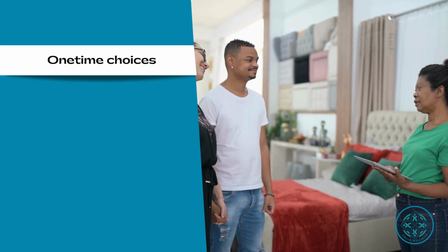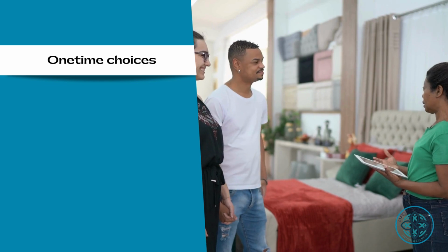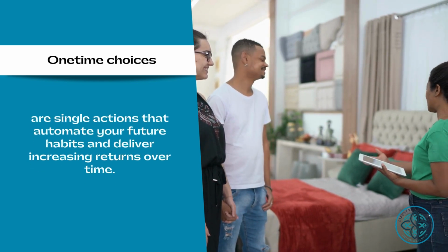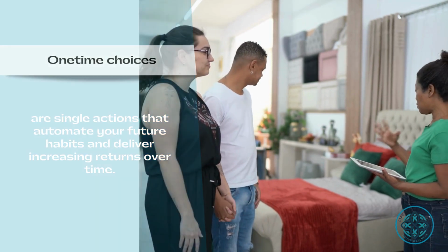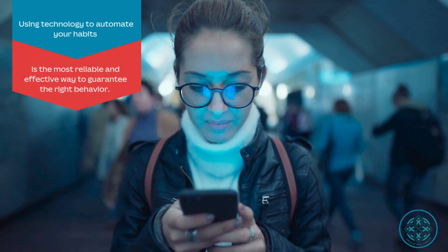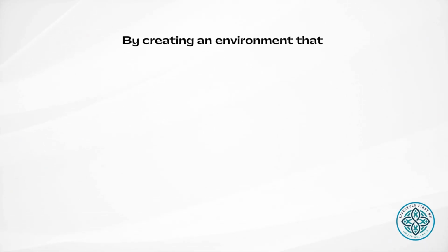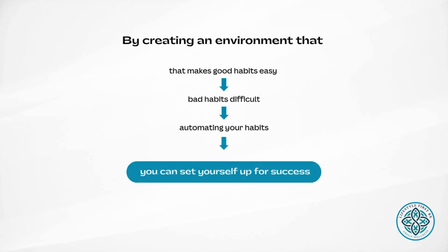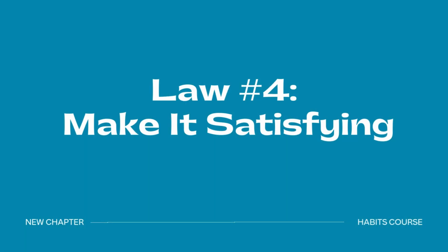One-time choices like buying a better mattress or enrolling in an automatic savings plan are single actions that automate your future habits and deliver increasing returns over time. Using technology to automate your habits is the most reliable and effective way to guarantee the right behavior. By creating an environment that makes good habits easy and bad habits difficult, and automating your habits, you can set yourself up for success. Law number 4.